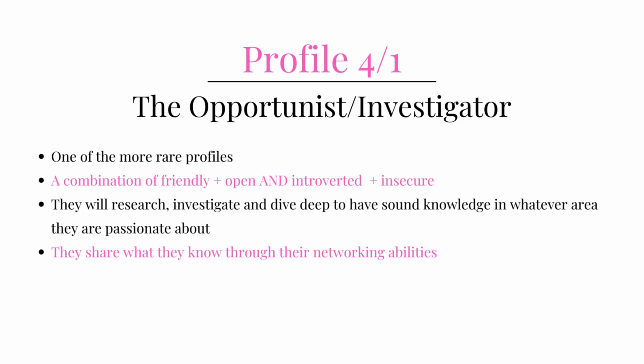So this profile will go and research and investigate and dive deep to have sound knowledge and foundation in whatever they're passionate about, and then they share it through their networking abilities. Let's talk about each of these lines individually.